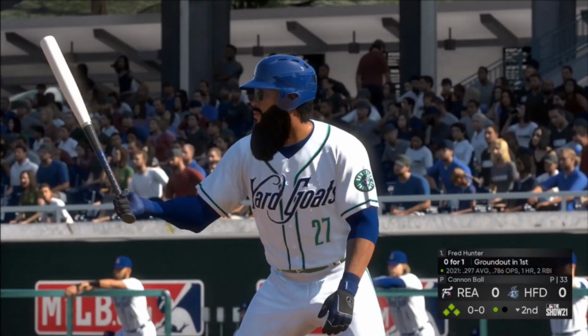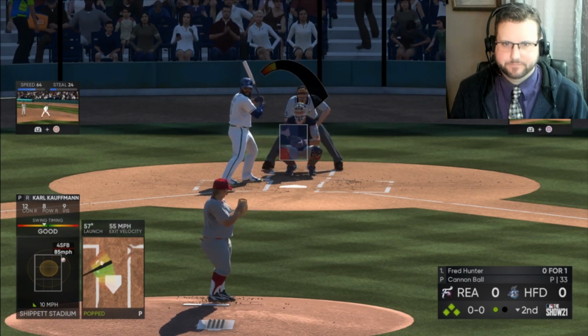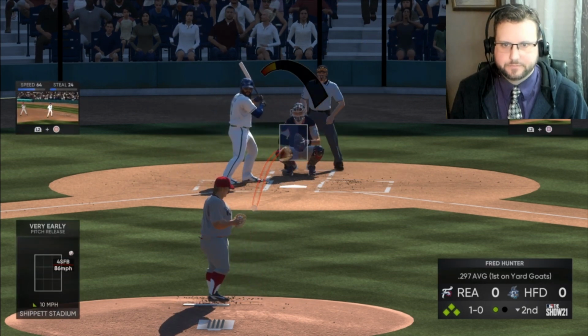So the next to bat will be Fred Hunter. 0-for-1 here in the early going. First offering on its way. Bases are loaded with only one out.